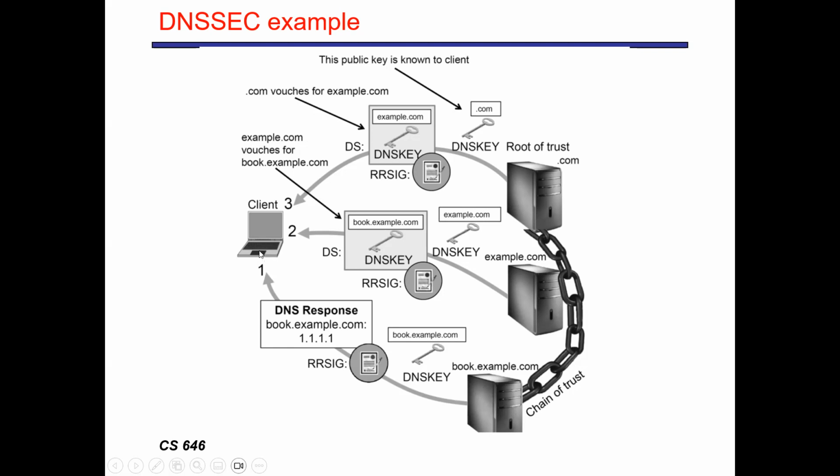Now this server also sends his own public key along with this message. Now he can verify, because the public key is there in this message, so he can verify this signature by decrypting it with the public key. However, he does not trust the public key that is sent by this server. So he wants to verify the public key of this server.